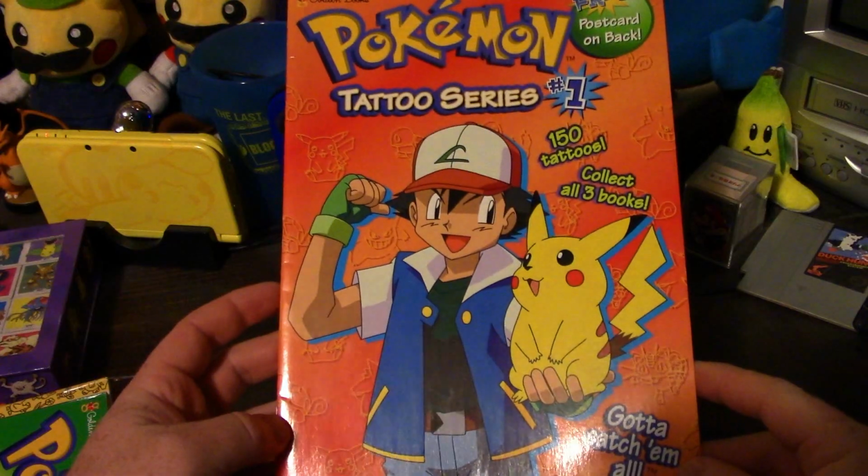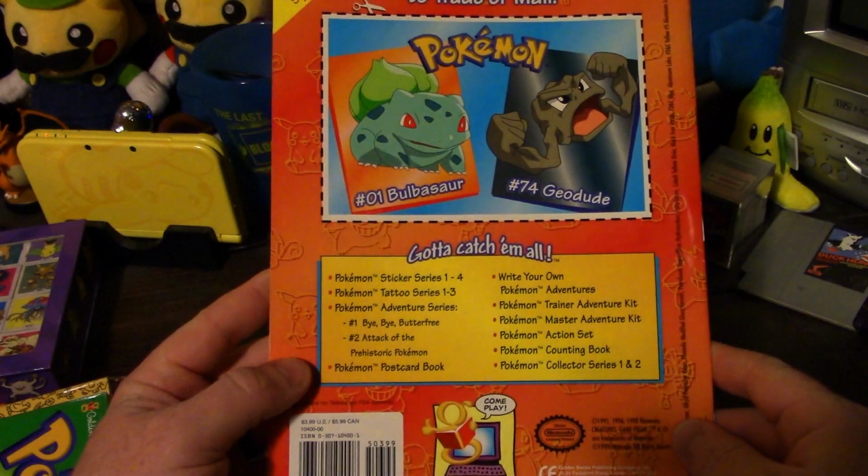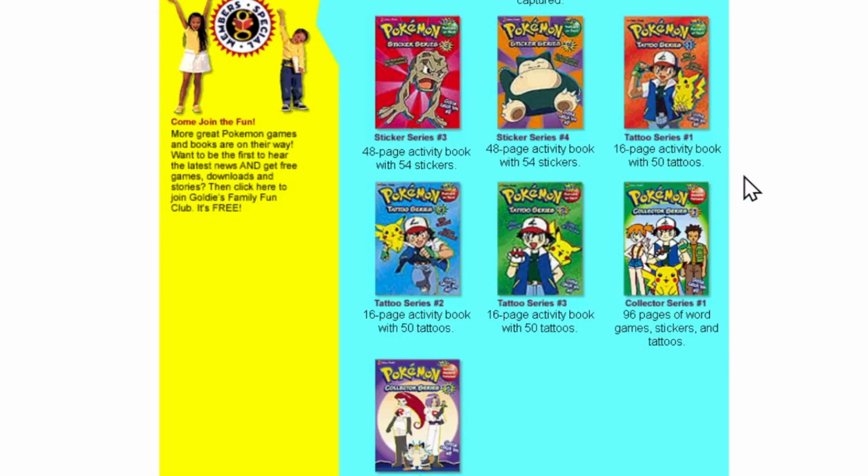You can't beat that. There's also a postcard on the back if you want to completely destroy the back of the book. But remember, we borrowed these from the Viridian City Library, so we better not. I already stole the sick face tat, so let's keep that hush hush. Shh. Further down the page, you can also see that there were 2 Collector Series books, which had 6 times the content for only a couple of Poké-dollars more. Why wouldn't you buy this one in the first place?